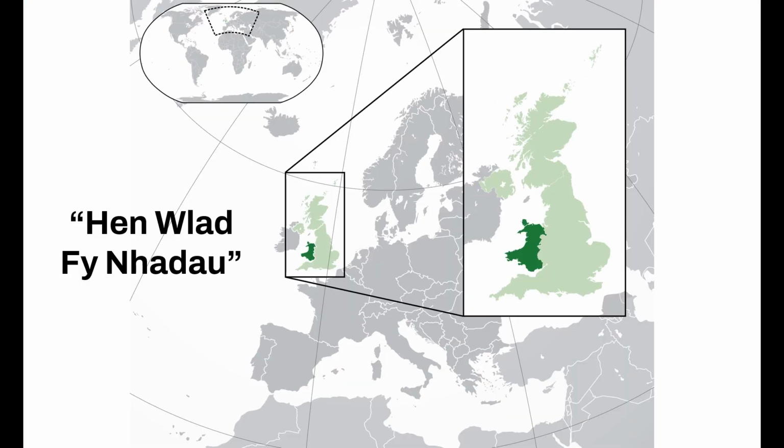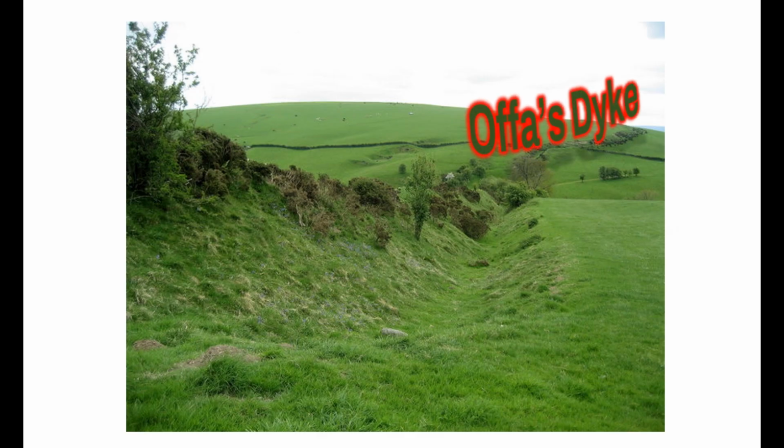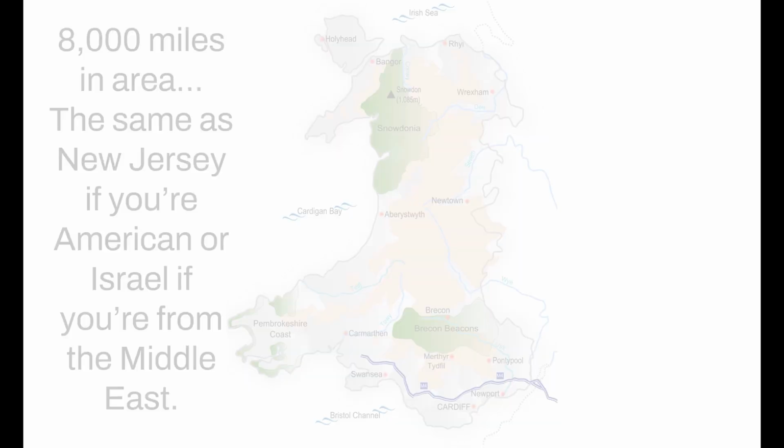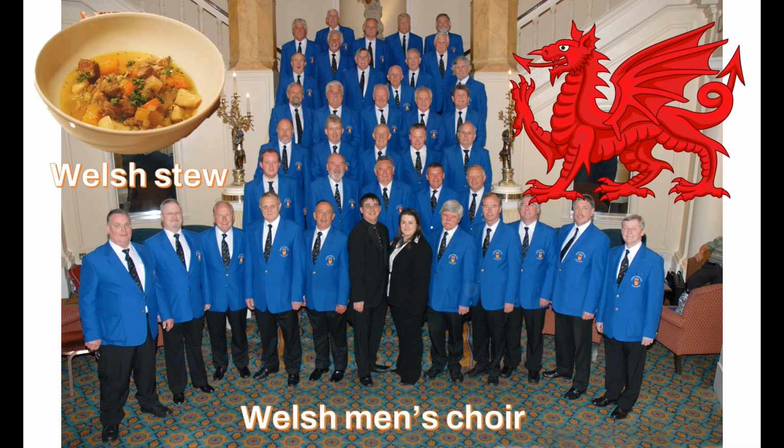Moving over to our second part of the UK, we have Wales, which borders England to the west and is mainly split by the River Severn. Wales has a ridiculous amount of history behind it, ranging from King Arthur to Catherine Zeta-Jones. By the way, did you know that the border between Wales and England is called Offa's Dyke? What does that mean? Anyhow, Wales is about 8,000 square miles in size, about the same size as New Jersey or Israel. It has a total population of 3.1 million, and most of the population speaks English due to 1,000 years of conquest by England. However, Celtic Welsh culture still hangs on, and 18% of the population can also speak Welsh, which is actually pretty good.